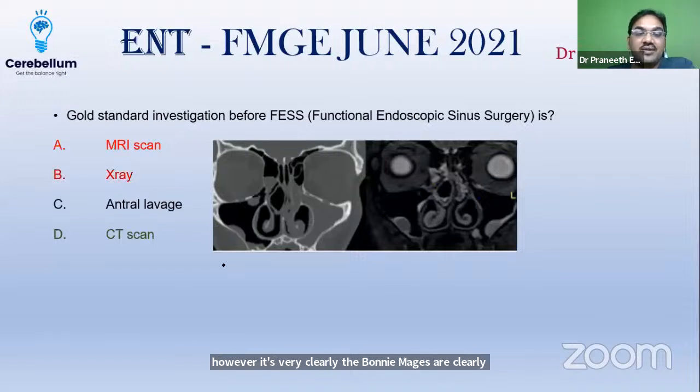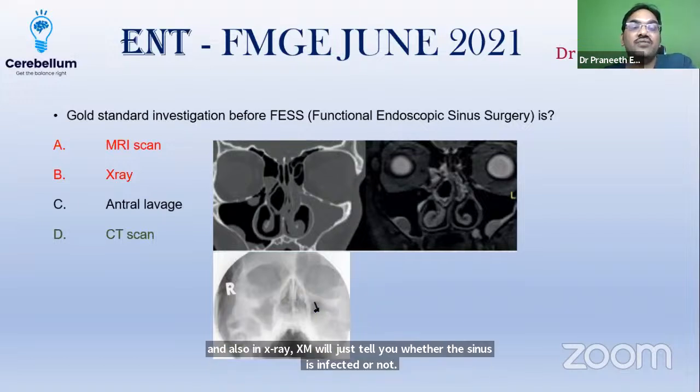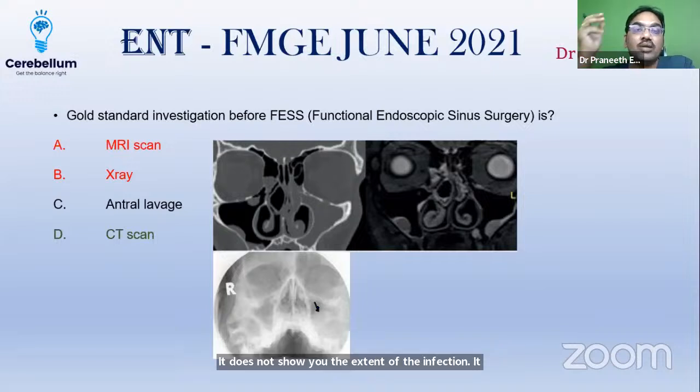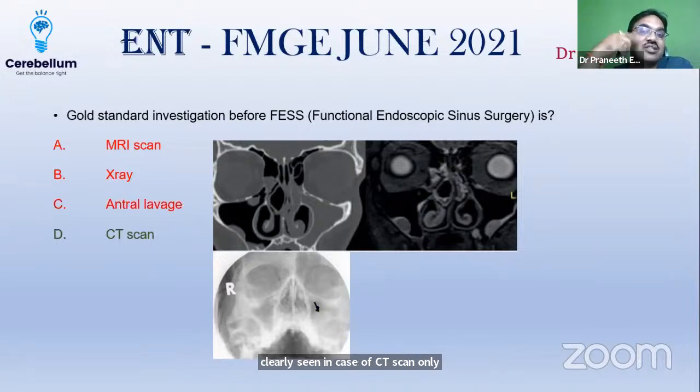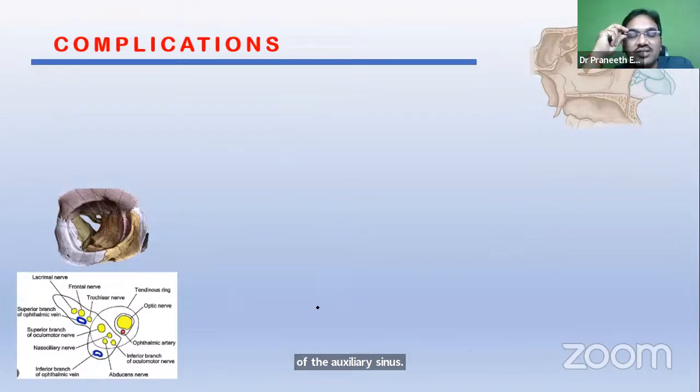And an X-ray will just tell you whether the sinus is infected or not. It does not show you the extent of the infection. It does not show you any other anatomical malformations like concha bullosa, Haller cell, Onodi cell, agger nasi, how is the bulla, how are the uncinate attachments, everything, okay? How the pneumatization pattern is present, all those anatomical malformations can be clearly seen in case of CT scan only, not with an X-ray. Okay, antral lavage is a therapeutic procedure to wash the maxillary sinus, remove the contents of the maxillary sinus. Now, coming to the complications of sinus surgery, FES.